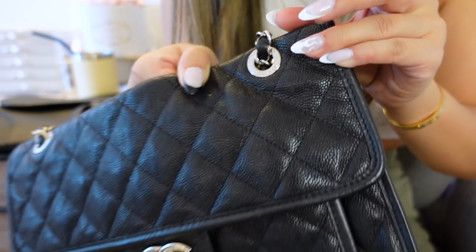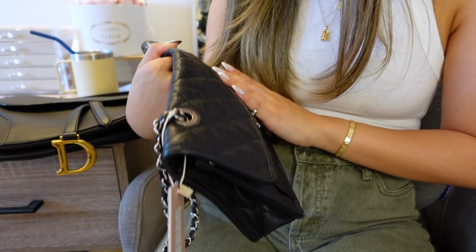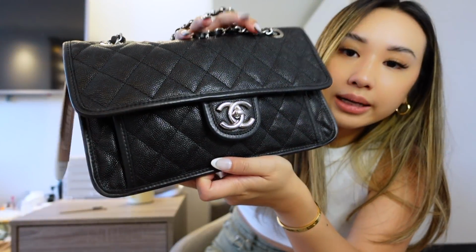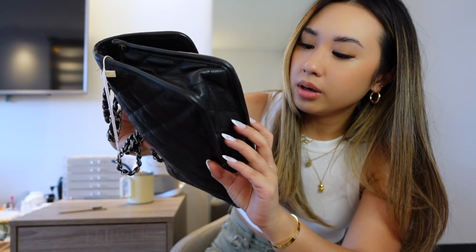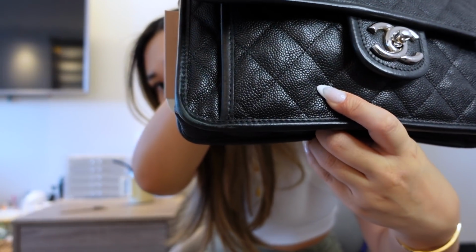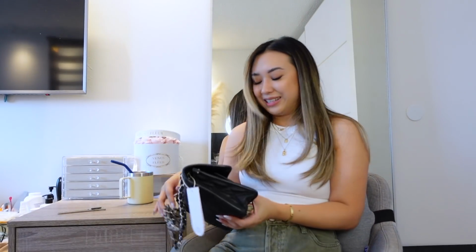Wow. It looks so much newer. Yeah. I can't believe they kept it on. There is a random white mark here on the graining. I don't even know if you guys could tell. But yeah, it doesn't bother me.